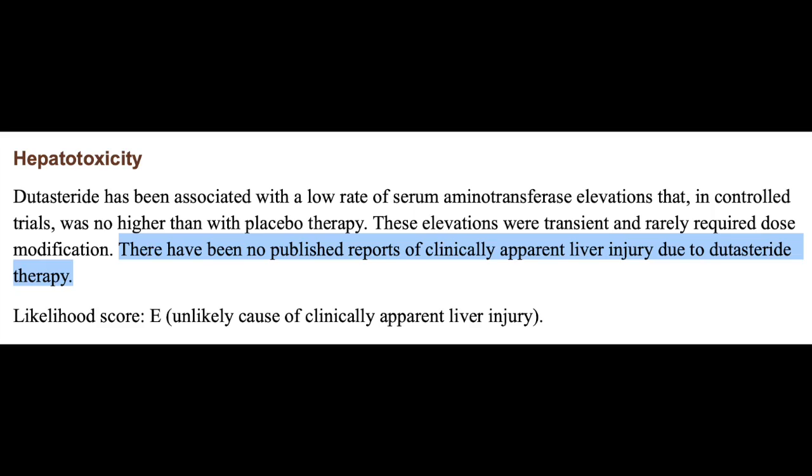One potential concern some people may have, though, is that since we know finasteride and dutasteride both metabolize through the hepatic pathway and could thus cause increased liver enzymes, a lot of people wonder if using higher doses of dutasteride like this could potentially cause liver issues. Well, fortunately, there have been no clinical reports of liver injury due to dutasteride or finasteride use, and they are both classified as a level E drug, which means they are unlikely to cause clinically apparent liver injury.